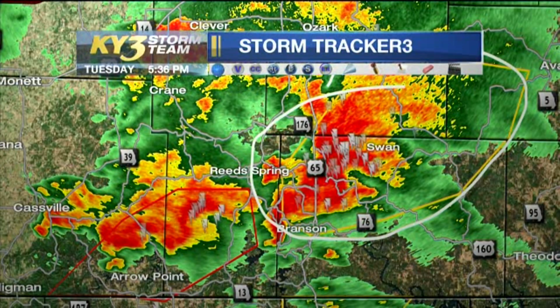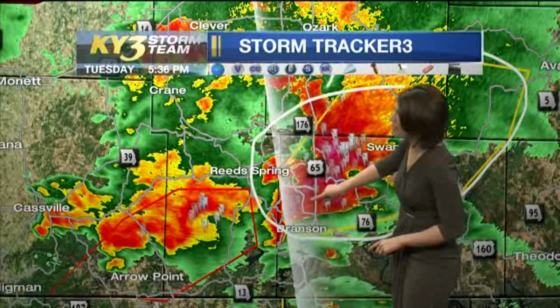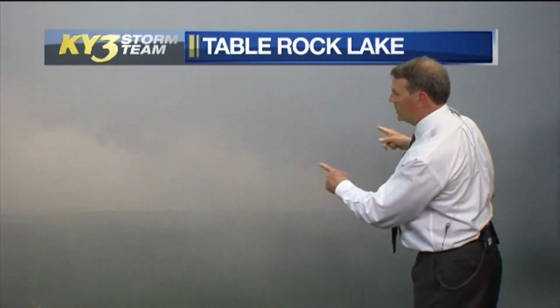And if you're traveling between Springfield and Branson, you are caught in incredible rain. There's also been hail reports coming out of this. Remember, oftentimes people say, well, it wasn't raining. I mean, we had this heavy rain, we had this hail, then there was this period of quiet, then we were hit with a tornado. This is what we're seeing take place here.